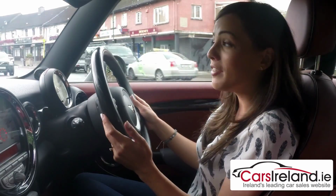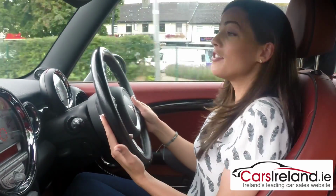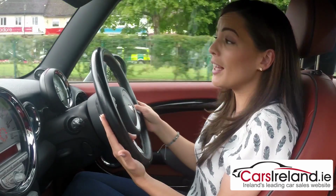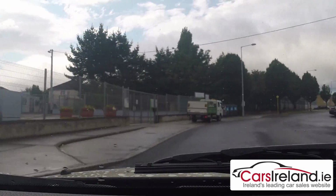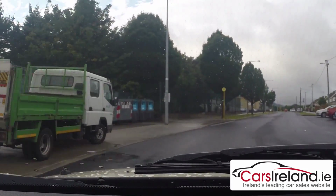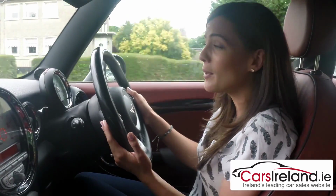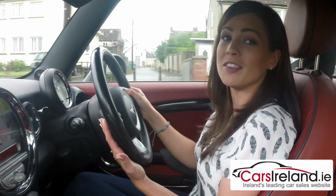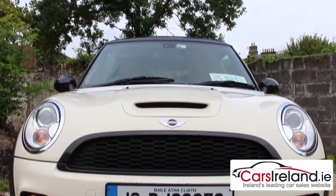This was my first time driving a modern Mini, so I was very curious to see what all the fuss was about. And straight away I have to say they are genuinely a blast to drive. They've got that low down planted grippy feel that makes twisty roads and corners really good fun. It's pretty pokey too. This 1.6 petrol has 184 brake horsepower and will do 0 to 60 in around 7 seconds, which is hot hatch territory. So again, don't let the cute looks fool you.